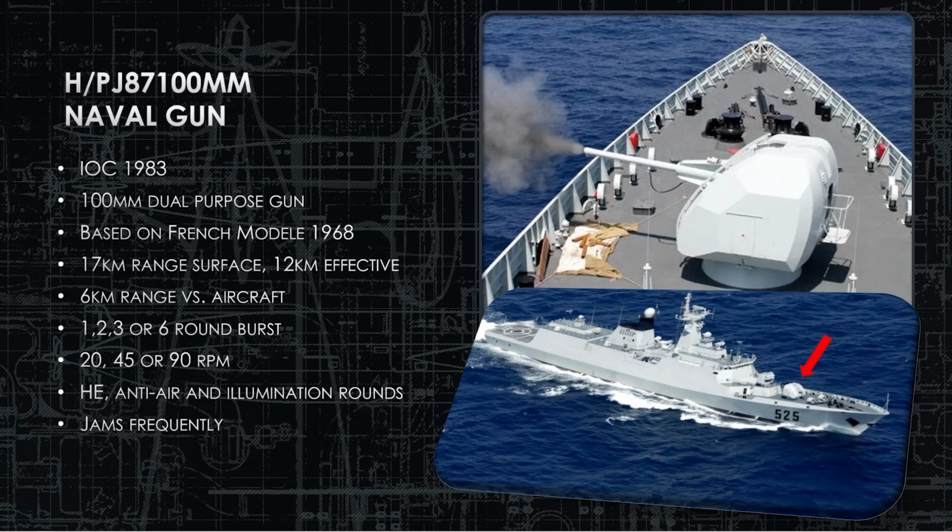So the different burst modes in it, you can do single shot, 2, 3, and then 6-round burst. And then you have different rates of fire. So that's rounds per minute, RPM. So 20, 45, and 90. So the problem with these, especially at 90, this thing will jam before you get 90 rounds downrange. It'll jam quickly. It has a bad reputation of jamming frequently.